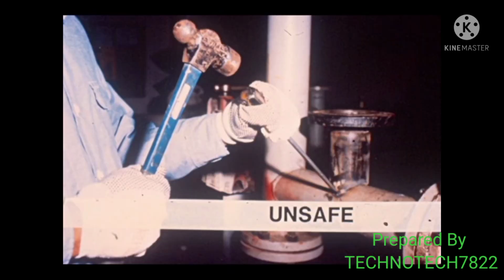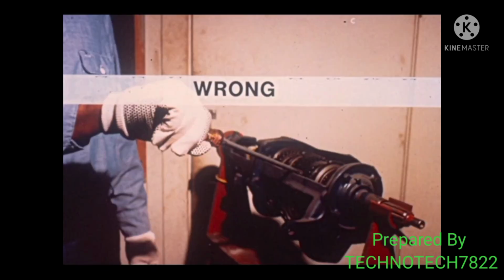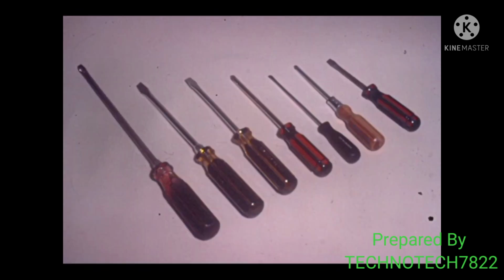Remember, a screwdriver is not to be used as a chisel. Screwdrivers are for inserting and removing screws. Do not try to use them for a cutting tool by hammering on them. And screwdrivers should not be used as pry bars. The blade design and heat treatment were not intended for that use. There are many sizes and shapes of screwdrivers. Here are some safety tips for using them correctly.